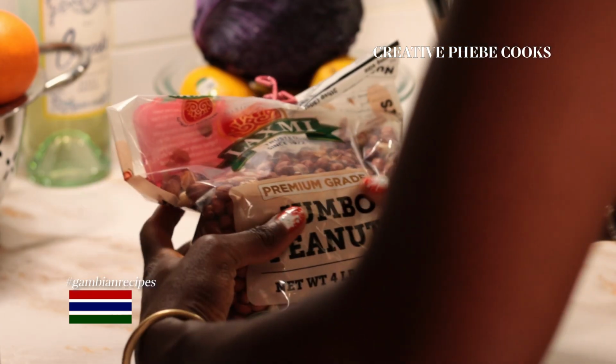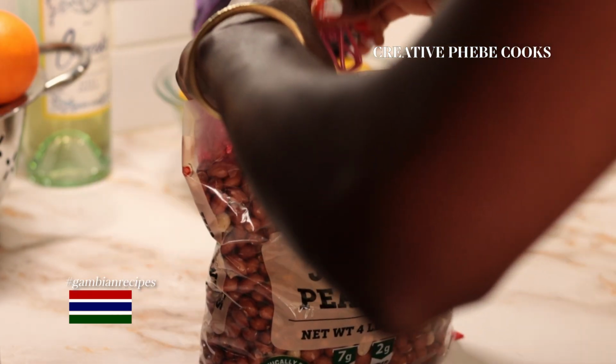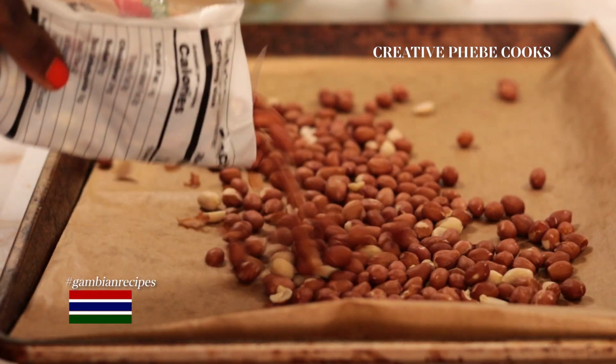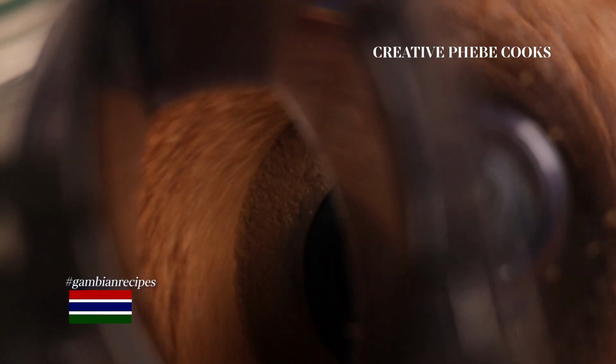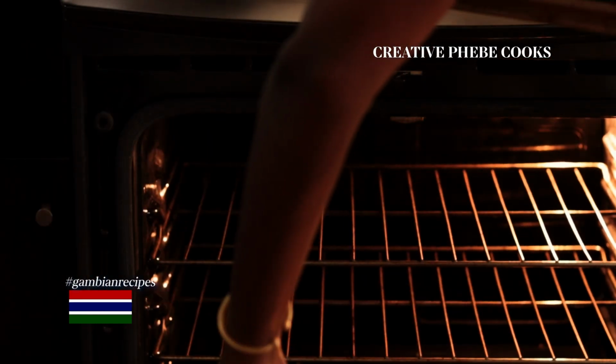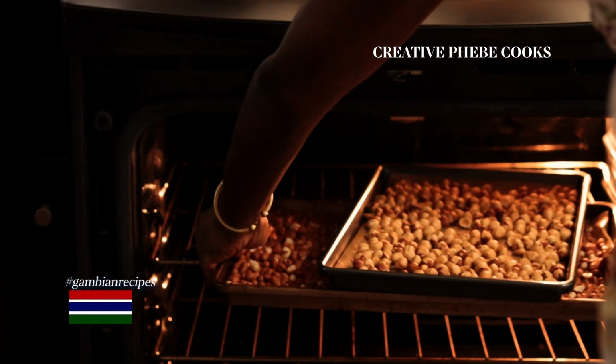I'm going to start off by toasting some hazelnuts. The ones on this package are dry roasted and unsalted. It's important that they're unsalted so you can control the amount of salt in the final product. Spread out your hazelnuts on a parchment-lined baking sheet.